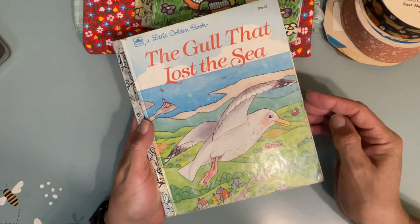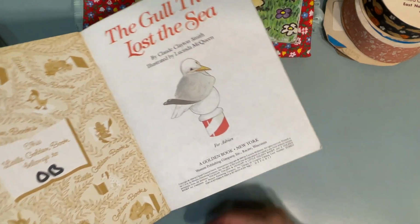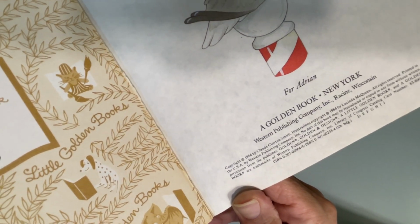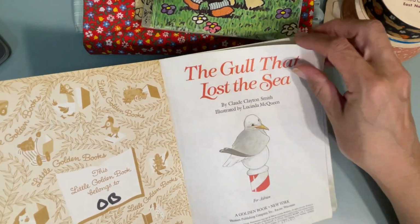This is The Gull That Lost the Sea. It is from 1984, copyright 1984. And the run on this one, it's another J run. The story is by Claude Clayton Smith, and it's illustrated by Lucinda McQueen.